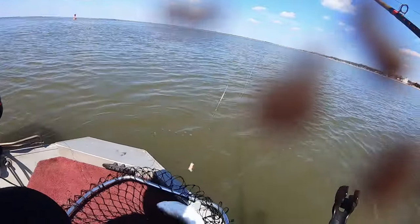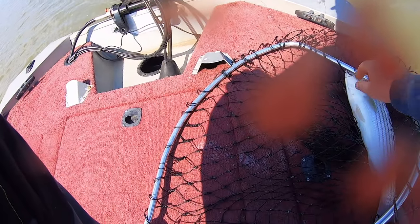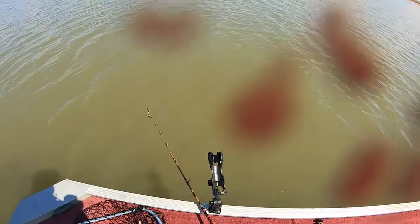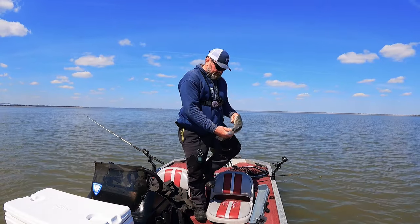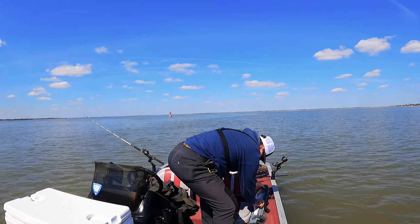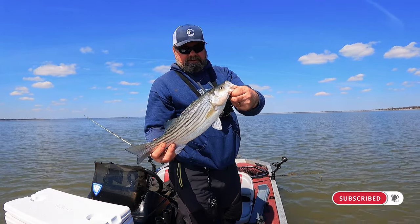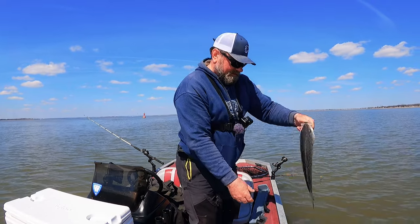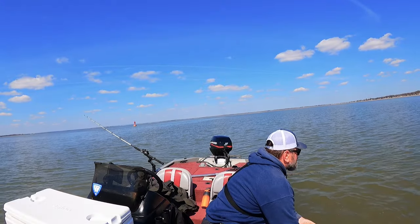Striper. There you go, guys. Nice. Seventeen and a half inches. Striper. All right. Ooh, it was ready to go.